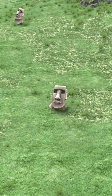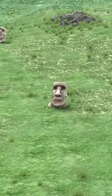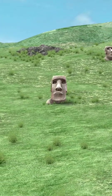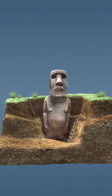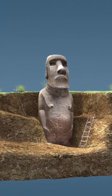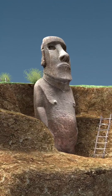Today, Easter Island has a population of about 6,000 inhabitants. Nearly half of its territory belongs to the Rapa Nui National Park, which became a UNESCO World Heritage Site in 1995. The capital of the island is Hangaroa. With its unique archaeological sites and pleasant climate, the island attracts thousands of tourists every year.